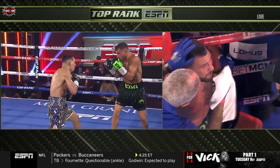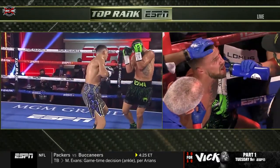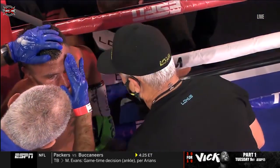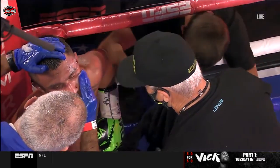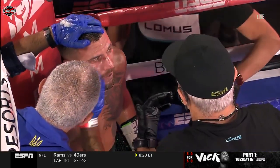This is the signature shot that Lopez loves to land, typically with the right hand. This time he switched up and went with the left. Not a big shot, but certainly got Loma's attention. I think it has to be getting the attention of the judges.